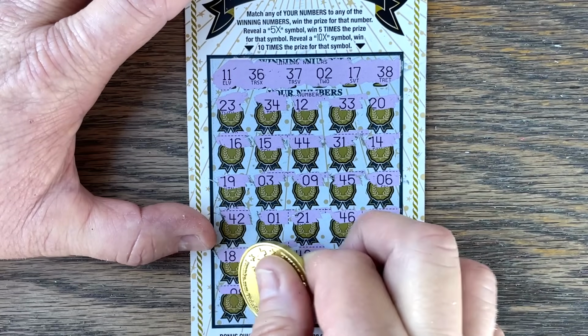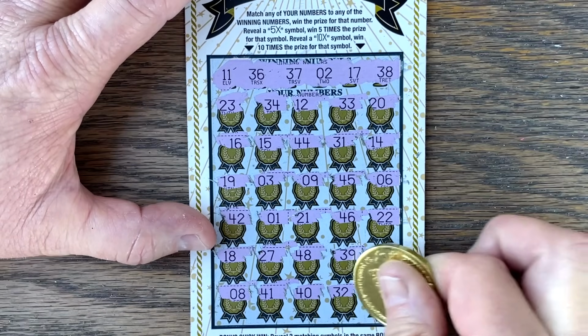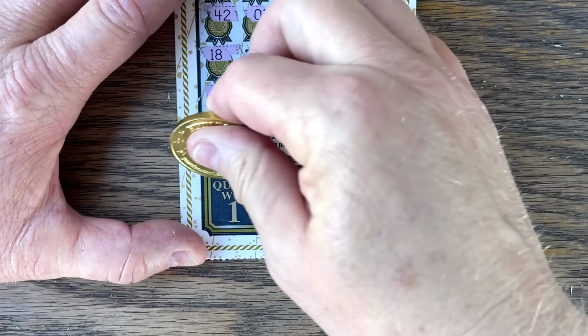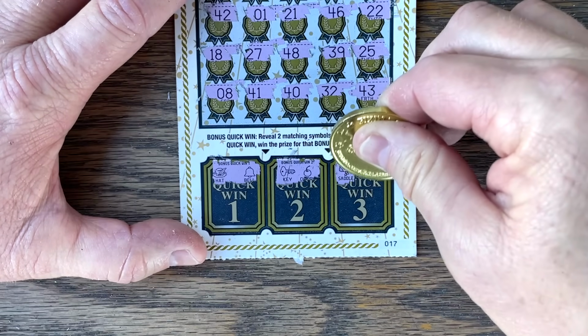All right, last row, come on. 8, 41, 40, 32, right here. All right, we can still get two matching symbols. Bonus quick win, come on, let's do it. Can we get a hat? No. Can we get a key? No. How about a saddle? Saddle, no save, but hey, we got $100 back out of $60. That's great. And we got two $50 tickets left.